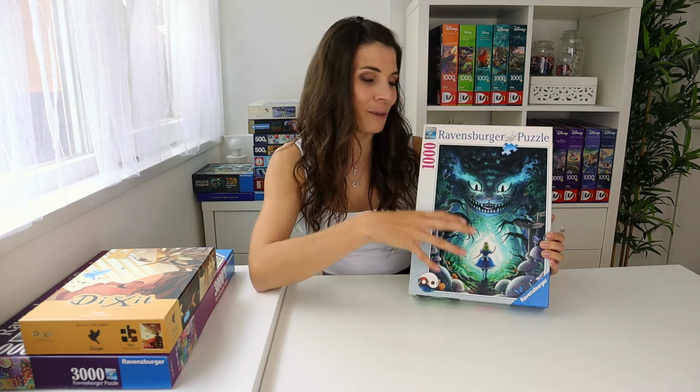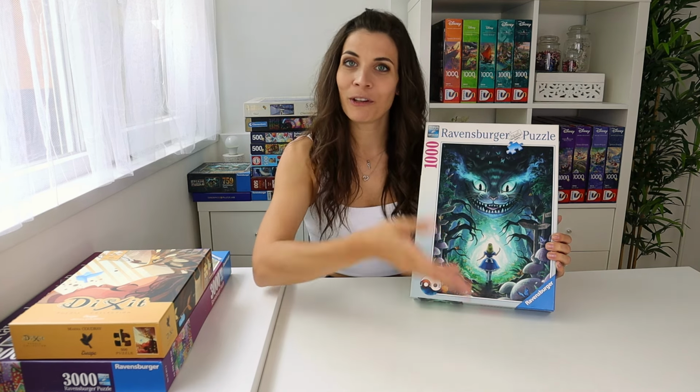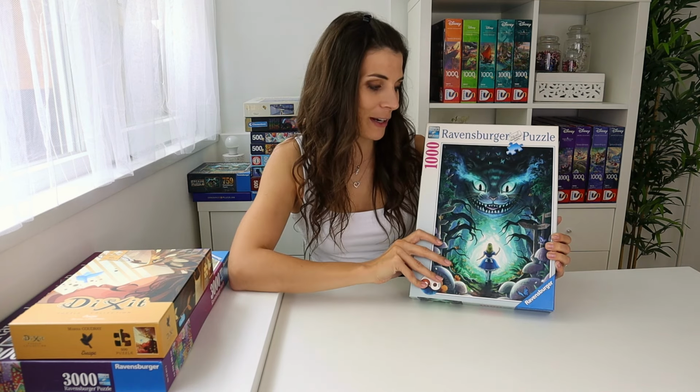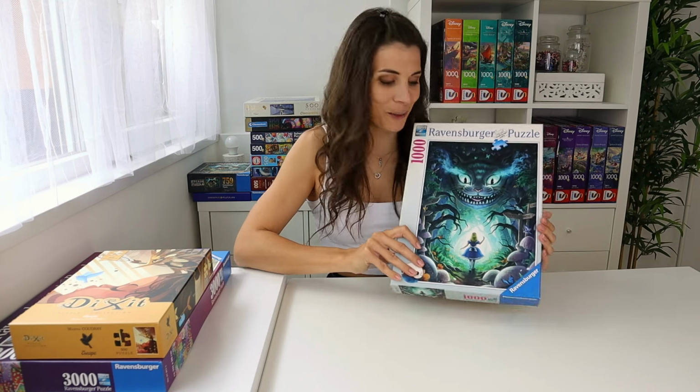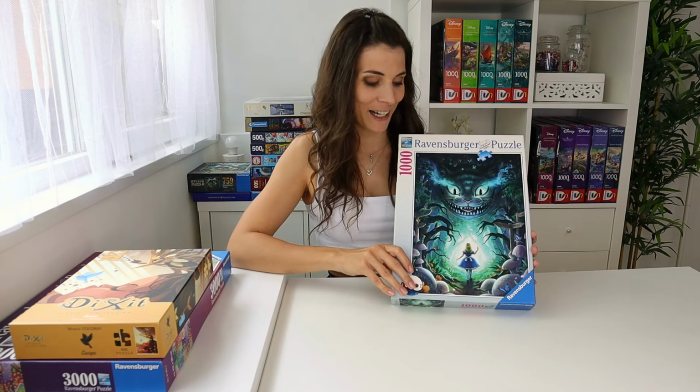It is a portrait, which is not my favorite, but I've learned that you can always flip the puzzle around, or work on the top section first and then make your way down. So I'll manage, but I really like this one. I've got a month now to finish it because then we have another competition and I can return it to her.